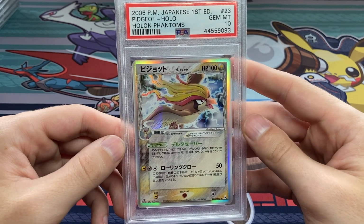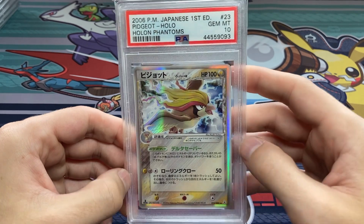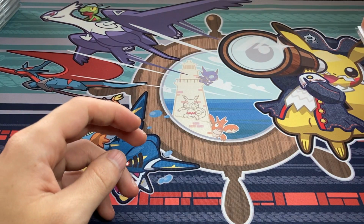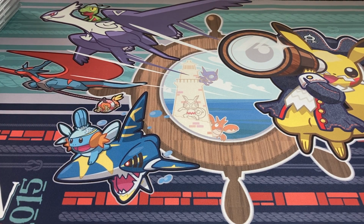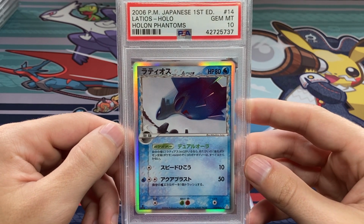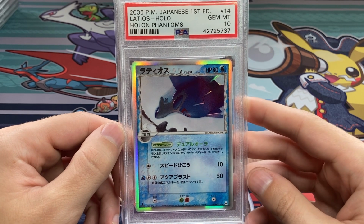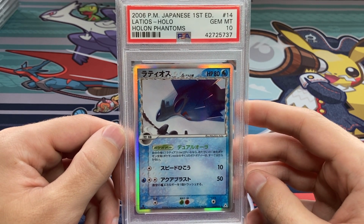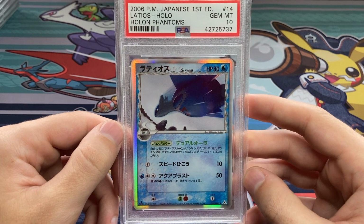Pidgeot, Holon Phantoms. Beautiful. It was kind of surprising, as Miracle Crystal had Delta Species cards, not a lot of Delta Species Holos, but then you go to Dragon Frontiers and everything is Delta Species. You've got a ton, all the EXs are Delta Species, Gold Star is Delta Species, all the Holos Delta Species. Beautiful Latios Holo.